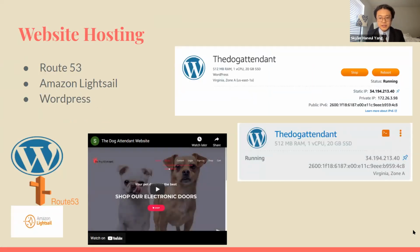So to host our website on our WordPress, we use Route 53 and Lightsail. With Route 53, we register and change the domain name www.dogattendant.com to our own IP address, as you see in the pictures above. Also, when we receive a user's request, we can send it to our main EC2 instances directly through Route 53. Also, Lightsail is a very simple EC2.